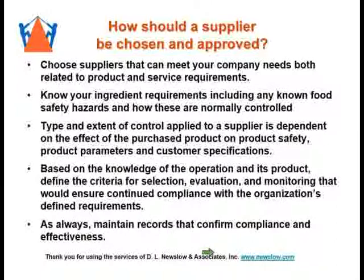So how should a supplier be chosen and approved? Choose suppliers that meet your company needs, both related to product and service requirements. Know your ingredient requirements and your product requirements, including any known food safety hazards and how these are normally controlled. If you're a dairy and you're processing fluid milk, you know that raw milk has a very high likelihood and a high significant outcome for pathogens. And if you don't pasteurize that product, likely you could get someone very, very sick.